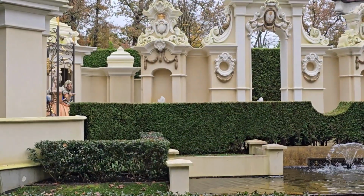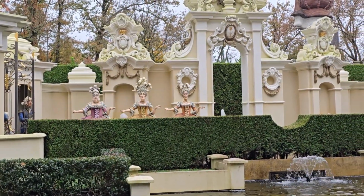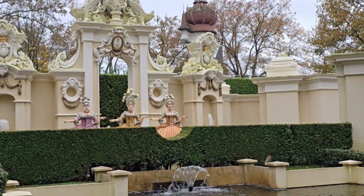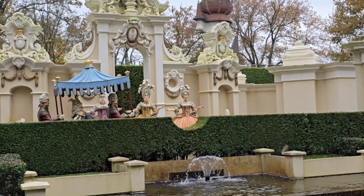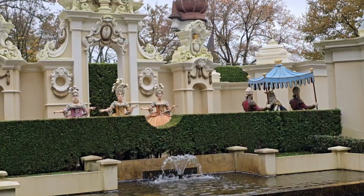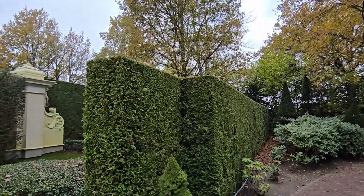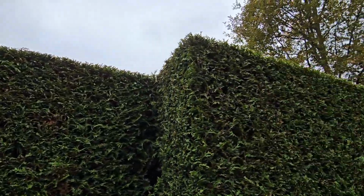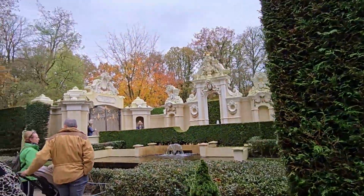Oh, look. All the hedges and everything are just really well maintained, look. All the edges are real nice and straight, and they must look after it so regularly. There's so much care.